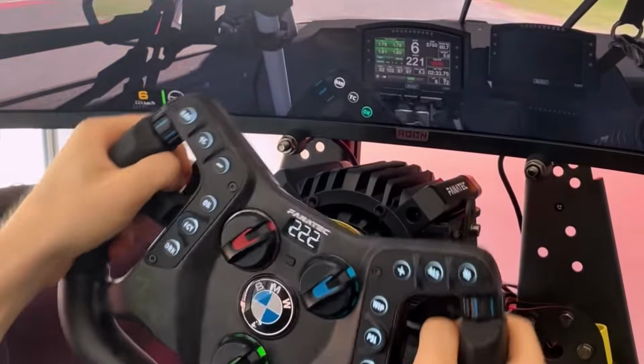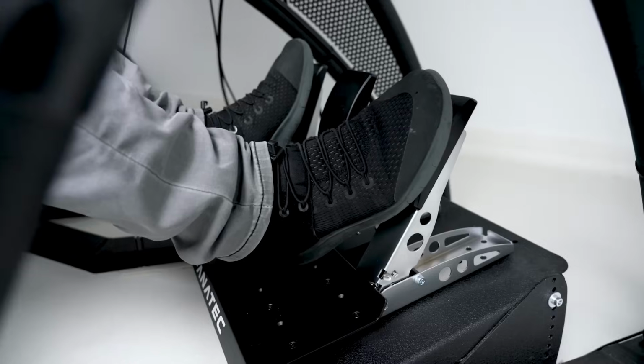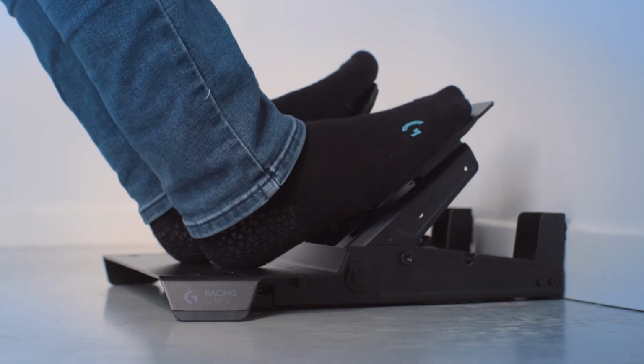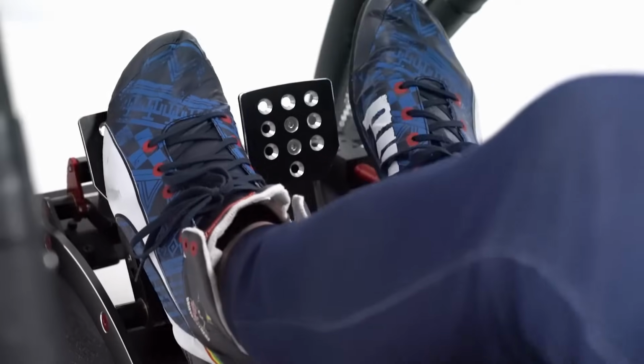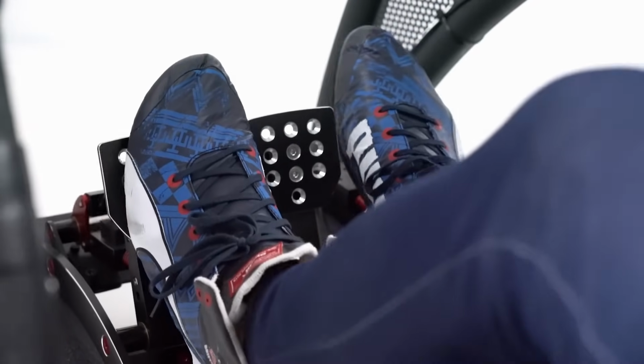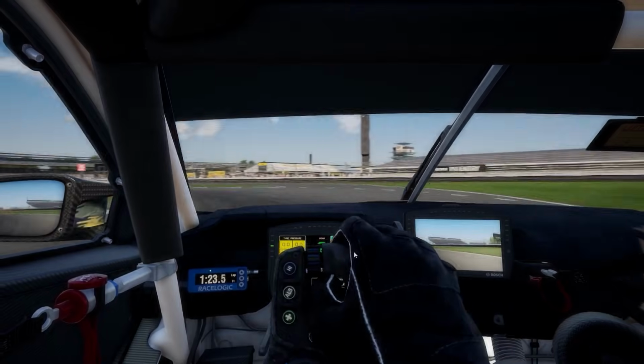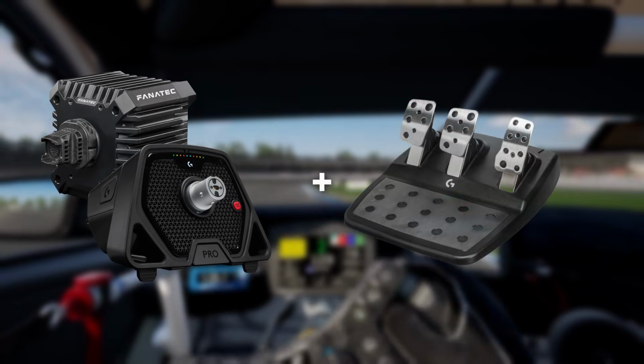Now, let's talk about the hardware that actually makes you faster, the pedals. You can have the best motor in the world, but if your brake pedal is a toy, you will be slow. Both ecosystems offer load cell brakes, which measure pressure rather than travel. This is non-negotiable. Do not buy a direct drive wheel and pair it with potentiometer pedals.